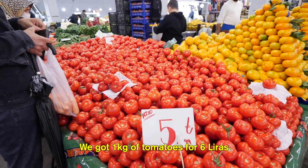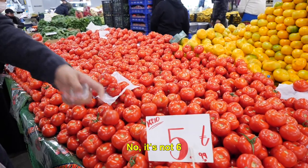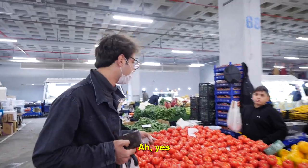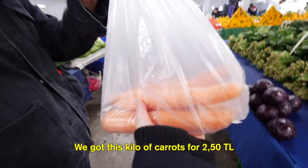We got 1 kilo of tomatoes for 6 liras. No, it's not 6. Oh, yes. We got this kilo of carrots for 250.